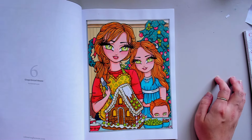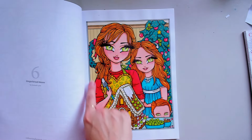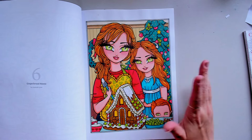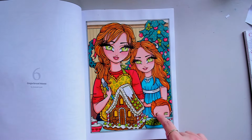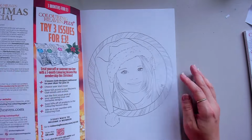Again, I was still pulling random colours, so I normally probably wouldn't do all these browns in the background, but it still kind of works. And yeah, it was just me testing different colours, seeing how they go, trying to find a place on the page that they worked, and luckily it works pretty well. Do like the little boy cheekily reaching up to eat the gingerbread house. And that's it for the Christmas special.